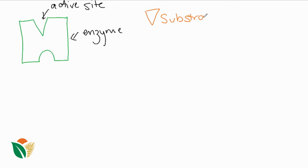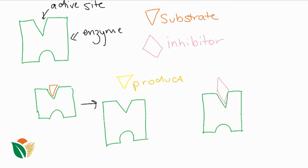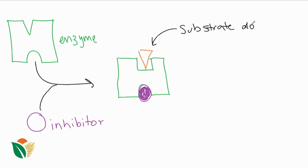Competitive inhibition occurs when a substrate similar to the substrate of the enzyme is added. This inhibitor also fits nicely into the active site of the protein. When the non-substrate substance is bound, it prevents the substrate from binding, and this reduces the rate of reaction. Noncompetitive inhibition occurs when the inhibitor doesn't bind to the active site, but to another part of the enzyme. When the inhibitor is bound, the shape of the active site changes and the substrate can no longer bind. This reduces the rate of reaction.